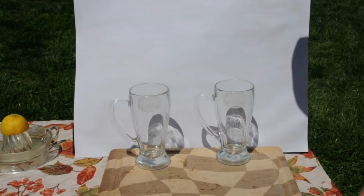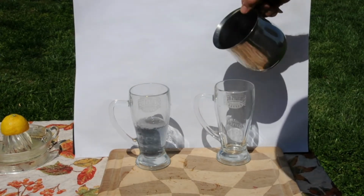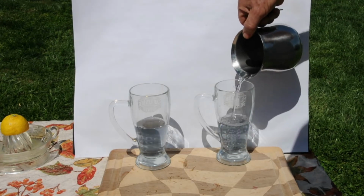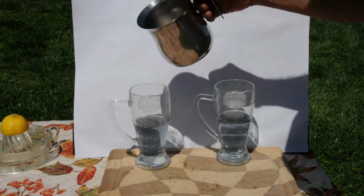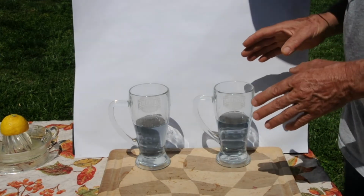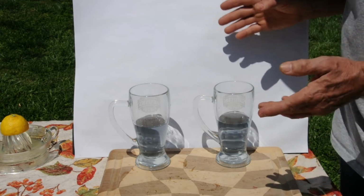So I added this white background so you could see the color a little bit better. And I'm just going to try to pour equal amounts into each glass. And you can see that it has sort of a bluish purplish color. Now just the way this is, it's a really good drink. You could add honey to it, you could put ice in it, you could drink it cold, you could drink it hot, whichever way you like.